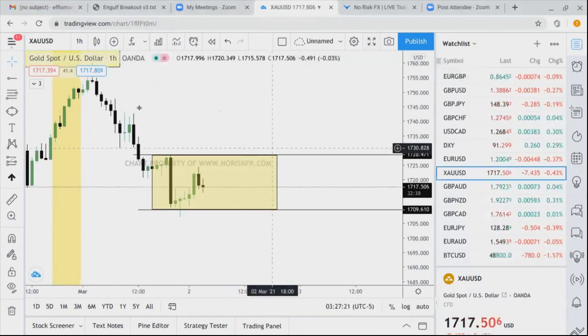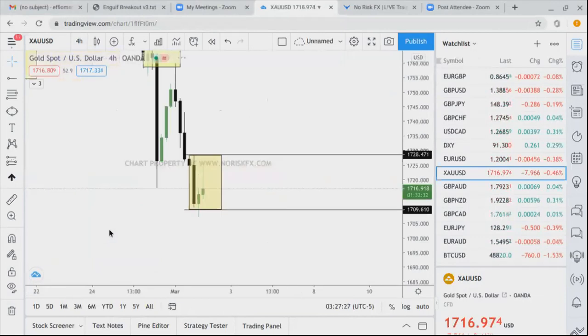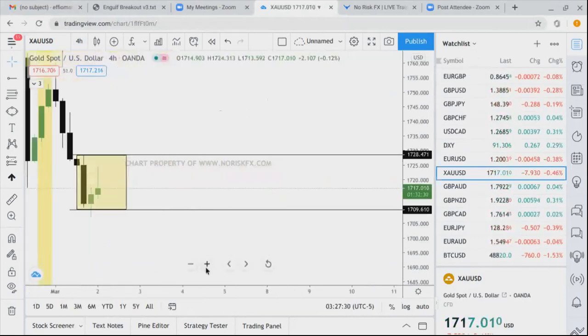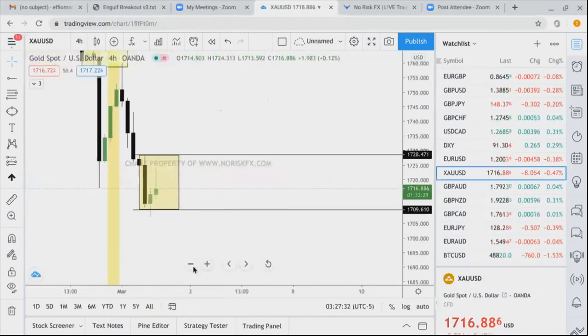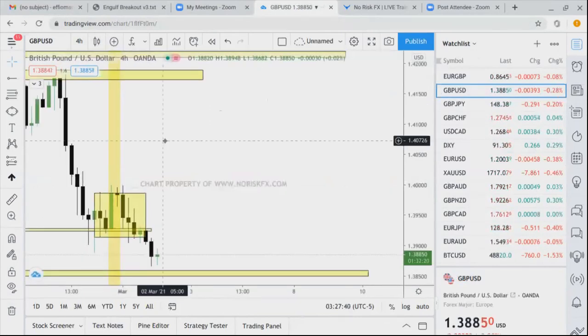So this is what I'm looking at on gold. We're just going to wait for it. And there's something I teach my team, a no risk. It's looking very dicey. Only people in no risk are going to look at this and understand what I'm doing here. So let's look at now. Let's go to GU. Okay, perfect.